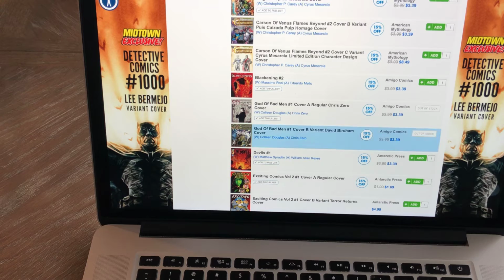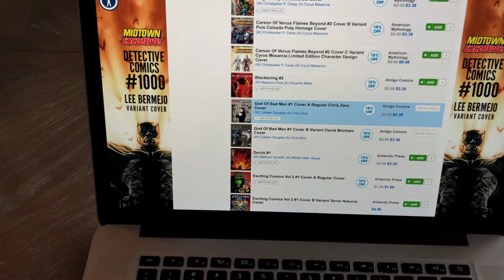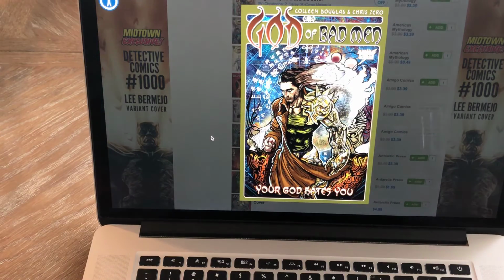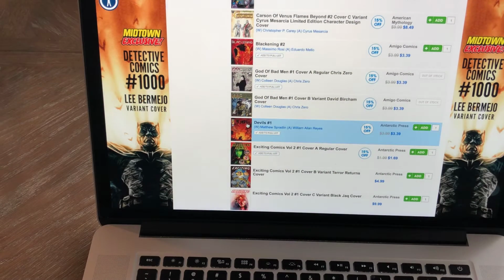I picked up this B cover, God of Bad Men. I don't know, the cover's interesting. The premise of the story sounds interesting. Amigo Comics is probably a very low print run. A cover's okay. I just like the B cover better, so I just picked up the B. And it's sold out on Midtown already. So that may be worth looking for. Problem is, unless your shop gets a lot of independents, that probably will be tough to find.